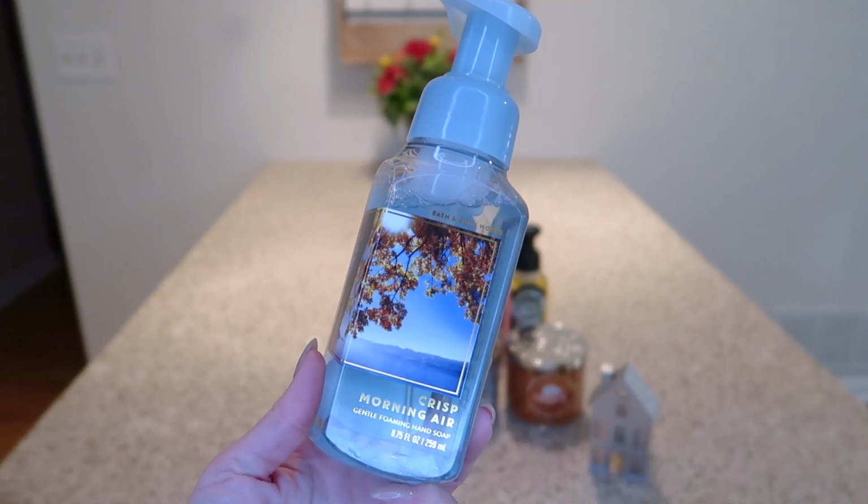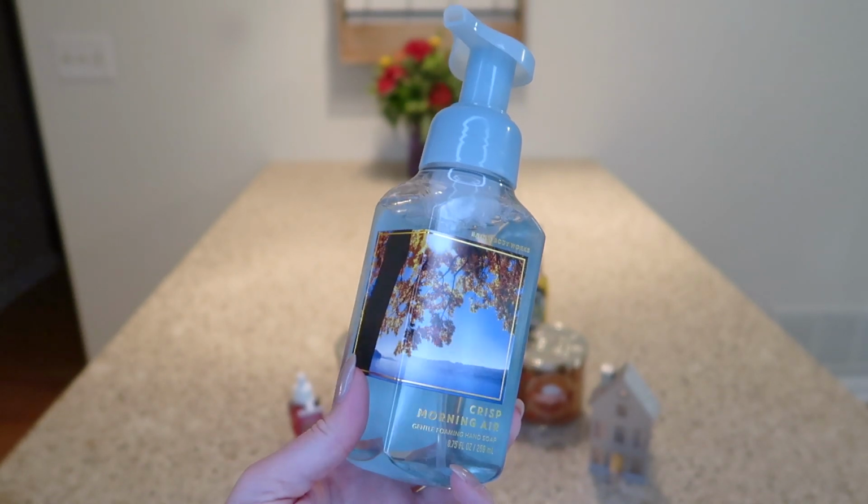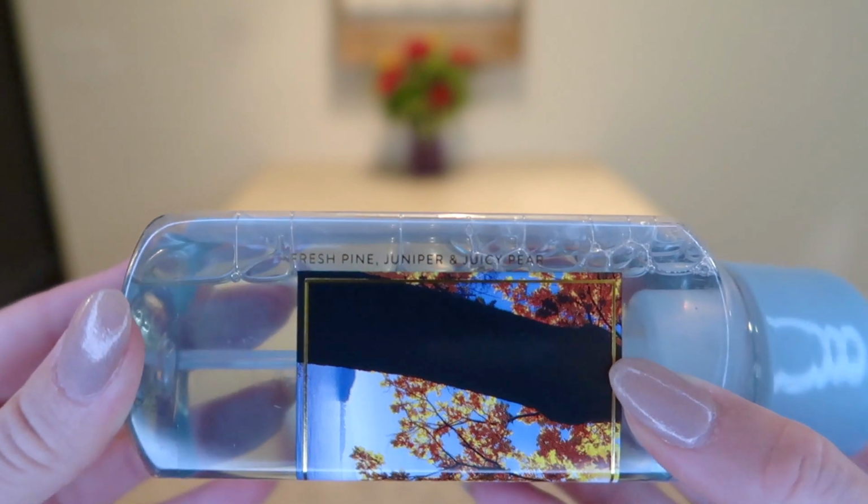Then I grabbed Crisp Morning Air as well. I think the labels in this collection are super pretty. I love when they use photographic imagery because I think it just evokes such a certain feeling about that time of year. I know that sounds super dumb, but it really does. I love just looking at these pretty pictures. This is described as fresh pine, juniper, and juicy pear.